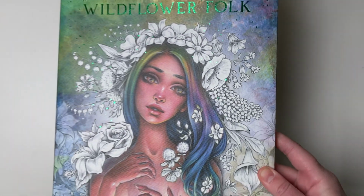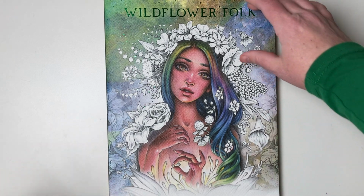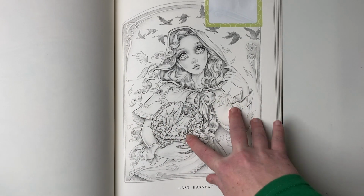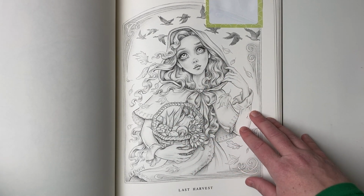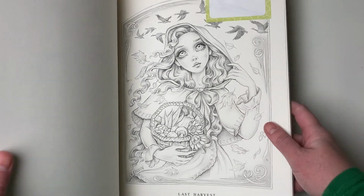All right. Then I marked a page in Wildflower Folk in case I'm feeling like doing a portrait in October, because this last harvest picture has some mushrooms in the basket. So it's an autumnal picture and it's a portrait. And if I feel like doing something like that, this would be the perfect option in Christine Caron's book.